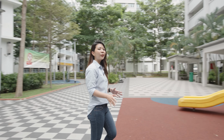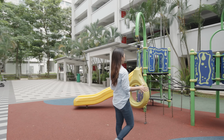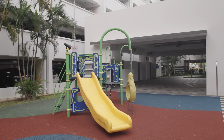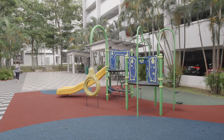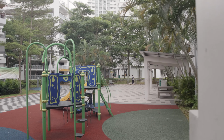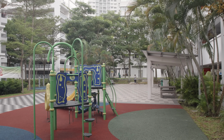Moving further into the development, we have a playground over here that's meant for 2 to 5 year olds. And in my opinion, it is a little bit small. However, there's a ton of space for your little ones to run around. And on the side, there are bench seatings available for parents to comfortably wait for their kids.